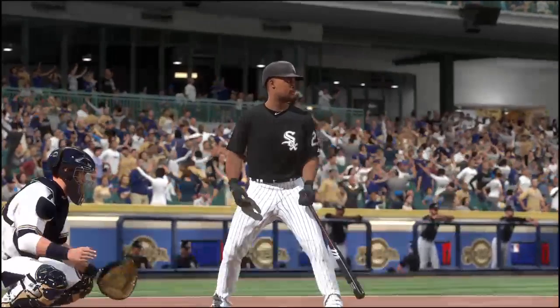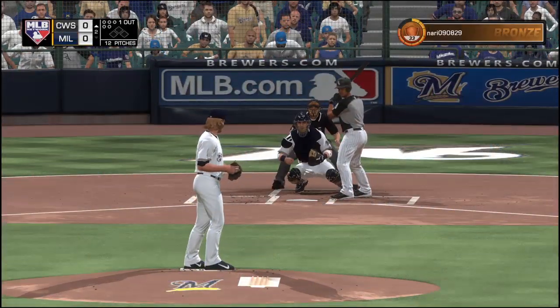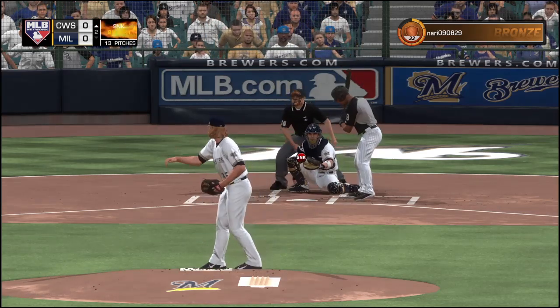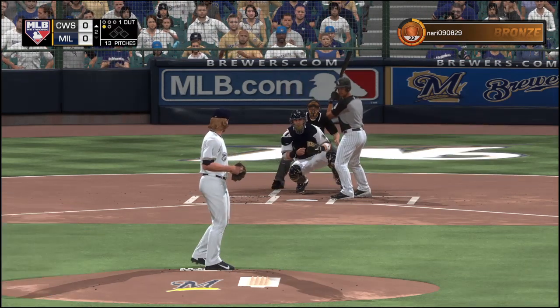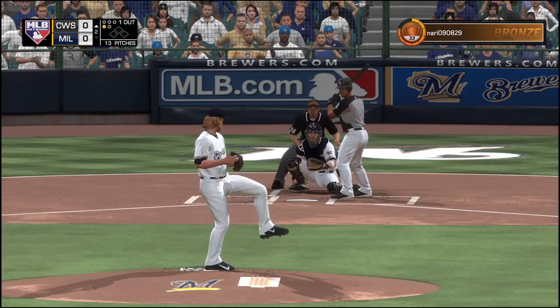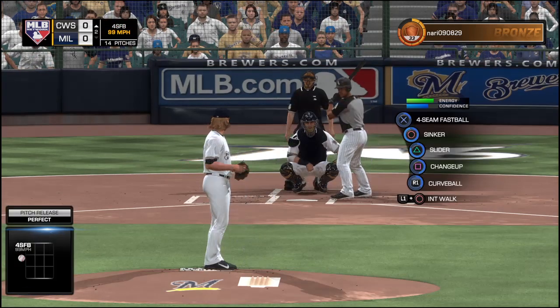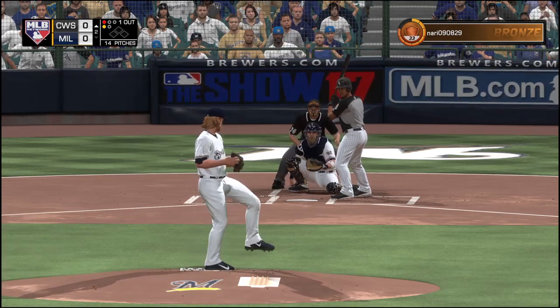Striding into the box, Adrian Beltre, as he'll get his first opportunity in this one. First pitch coming, here it is. A knee-high sinker, tough pitch, strike 1. Into the windup, here comes the 0-1. Off the plate, 1 ball, 1 strike. Here's the 1-1 now to Beltre.